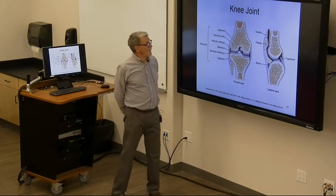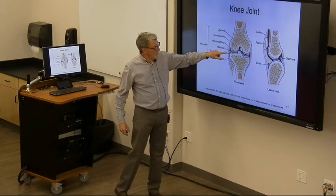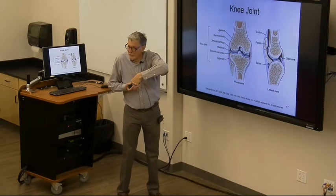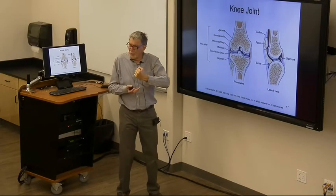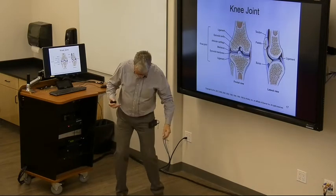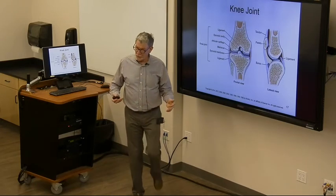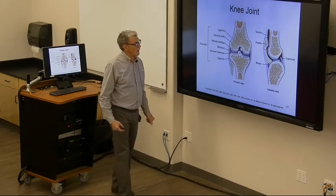So anyway, we have the femur coming down. Here's a knee joint. The menisci are down here, meniscuses that give you a cup to sit in, gives it some shock absorption and allows a certain amount of movement in the knee, which you think a knee just moves this way, but actually there's a decent amount of other flexibility going on there.